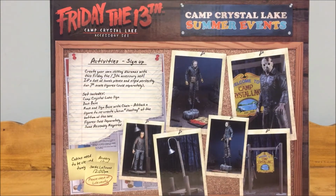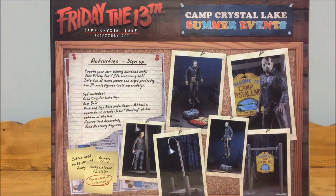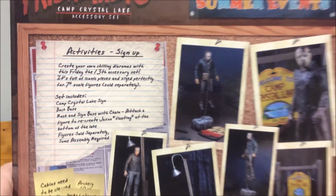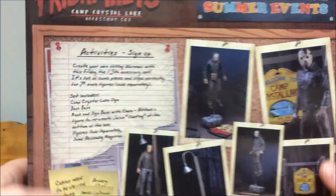It says Friday the 13th, Crystal Lake accessory set again, but it also says Camp Crystal Lake Summer Events. And it's kind of done in this fun colored letter type of look, which is really cool. For the actual activities sign up, you can see it kind of looks like a little post board that you would see at a camp.